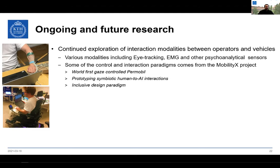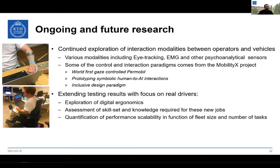And there we are, prototyping a symbiotic human-to-AI interaction, which also embodies an inclusive design paradigm. Also, it's important, and we will continue extending this testing result with focus on the real drivers, because we want to understand this digital ergonomics and get it right. But also, we want to understand which type of skill set and knowledge will be required from this new type of jobs, and also how this will be scaling in function of the fleet size and the number of tasks.